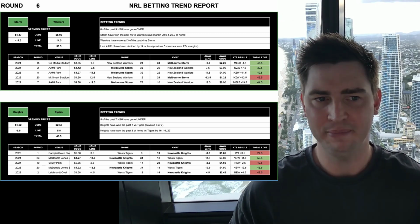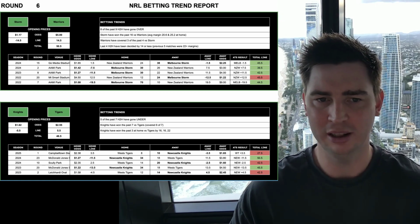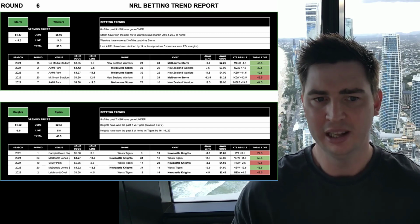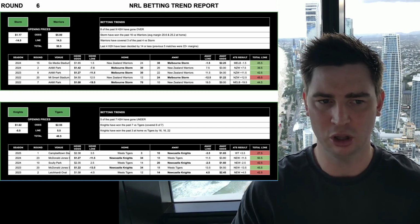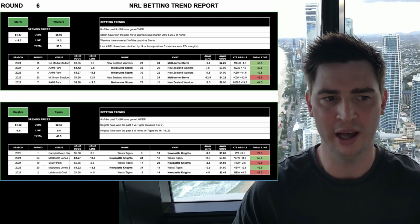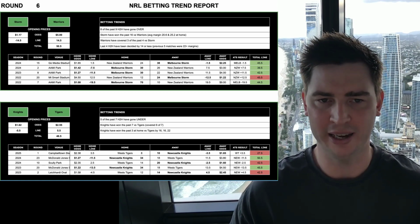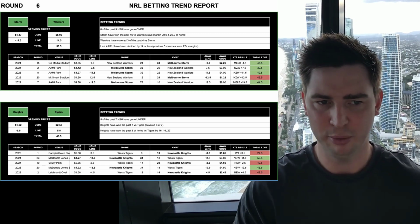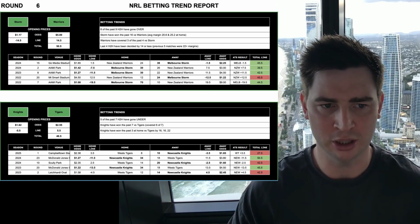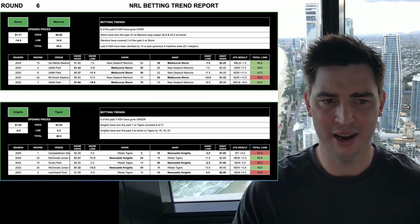Though, looking at that, recent history tells us a little bit of a different story. Warriors have covered 3 of the past 4 versus Storm, so the potential gap between the sides has closed a little bit. The last 4 head-to-head have all been decided by 14 or less, which puts it under what the handicap is for this game. Aside from those last 4, the previous 5 games were all 22 plus point margins. 8 of the past 9 head-to-head have gone over.